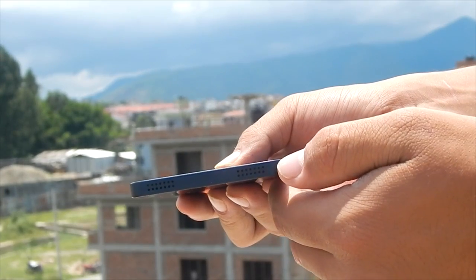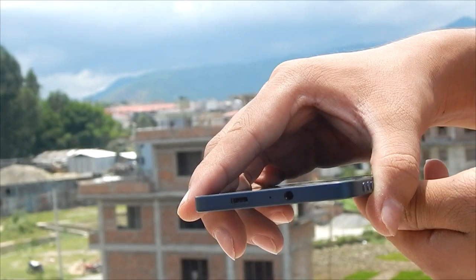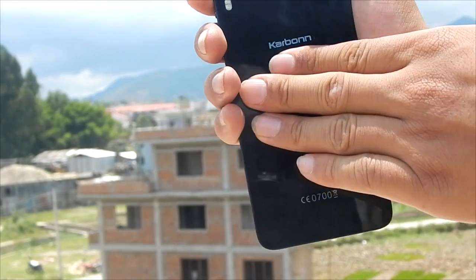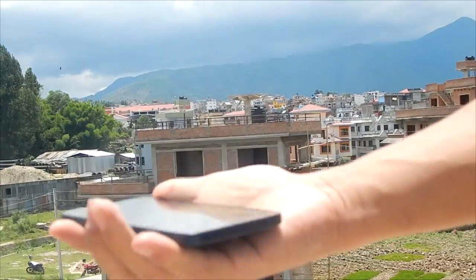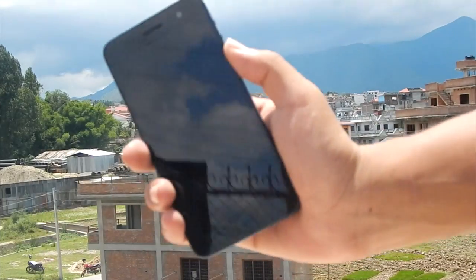And on the bottom, we have got dual speakers, which sound pretty okay. You can't complain much on a budget phone. And on the back, we have got the 8 megapixel rear camera with dual flash and the Karbonn branding. And the back of the phone is also protected with Corning Gorilla Glass 3. We can clearly see how much effort Karbonn has put into the build of this phone, and without any doubt, this is the best looking Karbonn phone I have held in my hand.